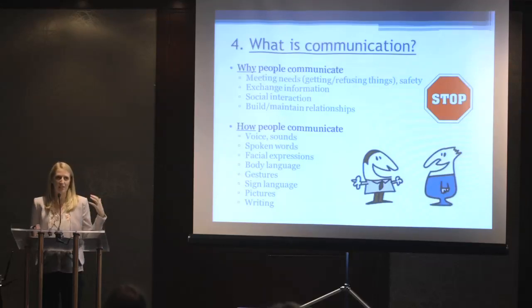And so we can communicate for our very basic needs, like saying things that we want or that we don't want, even just for safety purposes, all the way up to communicating simply for that social interaction. And when we do that, we build relationships over time and maintain them.